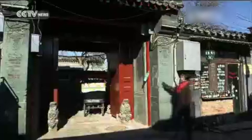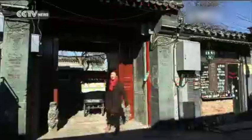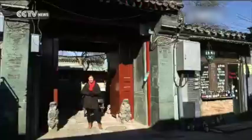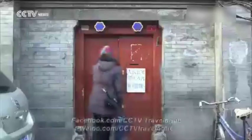So this is the main gate of a Siheyuan, which back in the day would have been inhabited by one extended family. However, these days they've been subdivided, and many of these courtyards are actually shared by several different households. In fact, you can probably tell how many households live in this little compound by counting how many electrical meters there are on this wall, because each of them leads to a separate household.